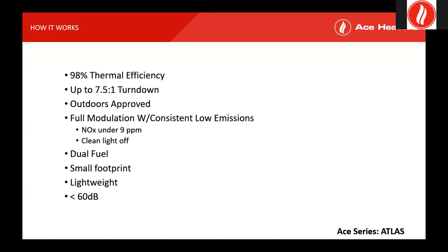So you have a small footprint with this type of product. As most products these days, they're very modular, small, compact. So our units are designed to fit through a standard 36-inch door. So even from a 500,000 BTU up to a 3 million, it's no more than 36 inches wide. So rather than making them wider, we make them taller. And the 60 dBs for your decibel level. So it's a very quiet, smooth operating type product.